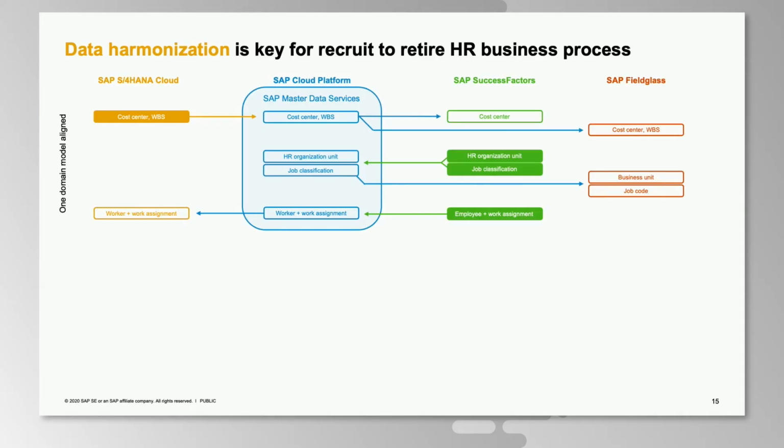So let's dive deeper into a process that we call external workforce management. So where we can really end-to-end across SAP SuccessFactors, Fieldglass, and S/4HANA, cloud and on-prem, manage the entire life cycle of an employee. And what we do today from a data integration perspective is 3 main things. One, you need to get the cost centers or the projects, like the work breakdown structures, from S/4HANA Cloud into SuccessFactors or into Fieldglass. So, for example, in Fieldglass, that you can book your billable hours on a certain cost accounting structure. Of course, there's also an exchange of HR organizational units or job classifications, where SAP SuccessFactors is actually the leading system, and it needs to go into Fieldglass.